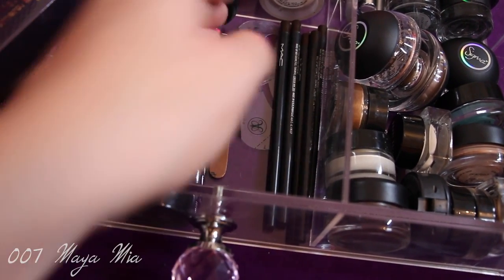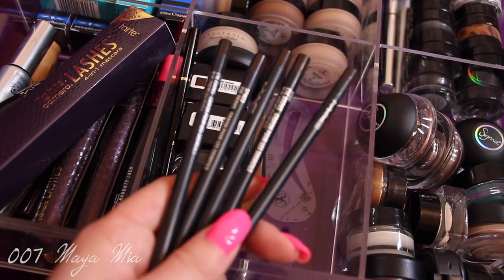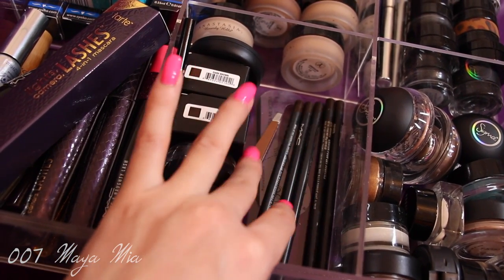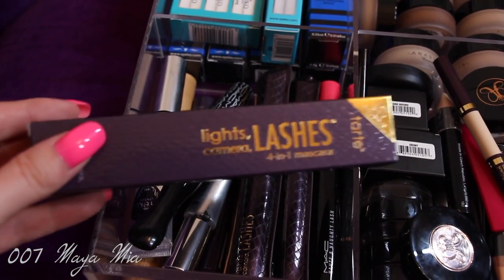I have some brow stencils there in the back that I don't use. And this pencil I bought way back. They're MAC Spiked. Used to be my favorite, just before the dip brow was invented. So now I'm just hooked on the dip brow. Here I have some mascaras.